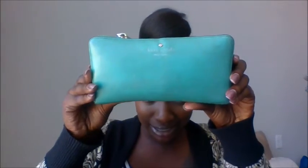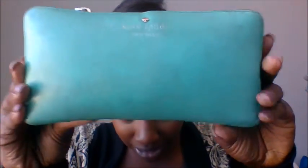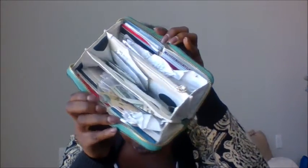My wallet. This is a Kate Spade wallet. When I say she is dirty, and she's booked to capacity. I ain't want to show y'all. Terrible. But since I'm doing this, I guess I'll clean out my wallet.